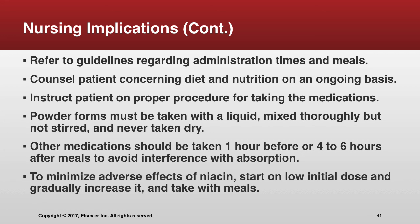Some more implications. We need to refer to guidelines regarding administration times and meals. They do vary from drug to drug, although they do tend to be given more likely in the evenings. Counsel patients concerning diet and nutrition on an ongoing basis. Even though they're taking these medications that do improve their cholesterol levels, changing diet and increasing exercise will also help to bring down those levels.